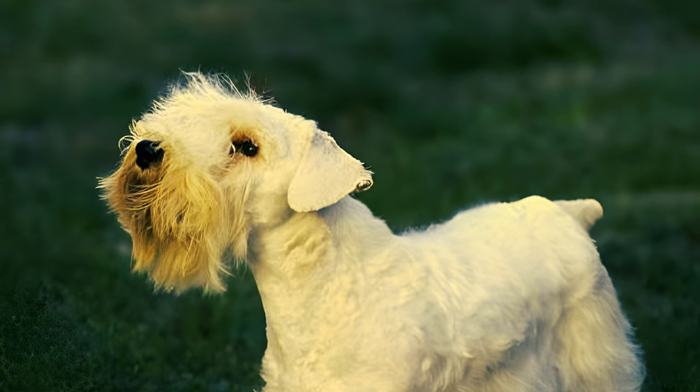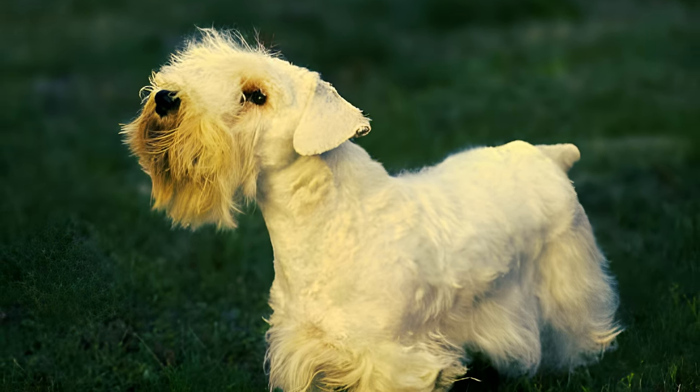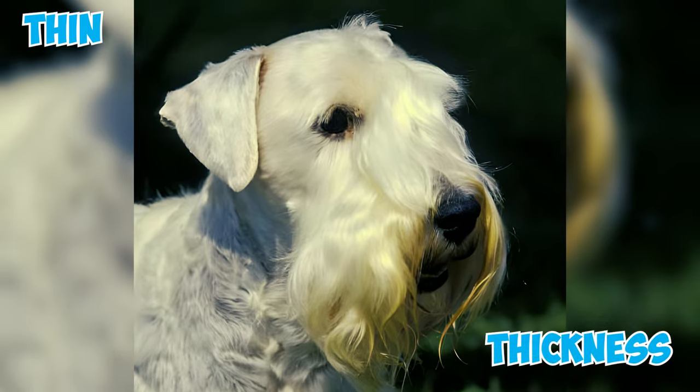Number 3. The charm of these terriers lies in their small, rounded, tipped ears, elegantly placed high on the head. These ears fold over, framing the face and extending to the outer corner of the eye. They are thin, not leathery, and possess enough thickness to prevent creases.